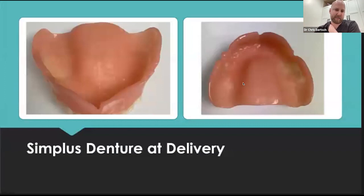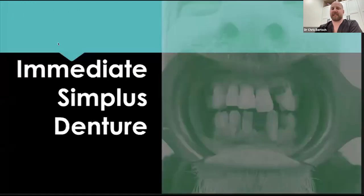And then this is his simplest denture. So this is actually one of my assistant's dad's. And I've never seen him since the delivery. She ended up taking it to Saskatoon for him because it's hard for him to get out to Rosetown. And according to her, it's fine. He's happy with it. He's wearing it. He loves it. So again, I haven't heard from him since and adjusted it. So I'm showing you the best cases, obviously.